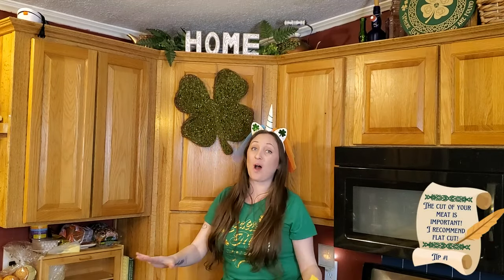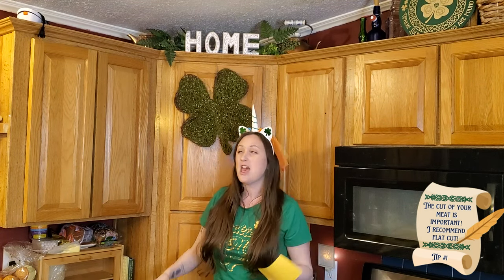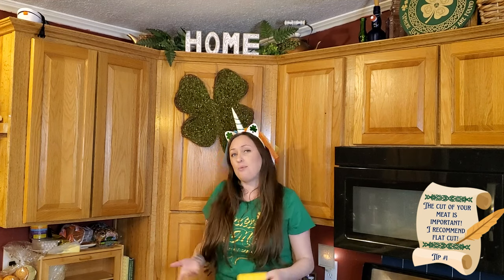So my number one tip, if you are going to be making corned beef and cabbage this year, is to pay attention to your cut. You will find that corned beef is available in two different cuts, point cut and flat cut. And I remember when I was younger, I really didn't understand what this meant. Well, if you like a fattier meat, go for the point cut.